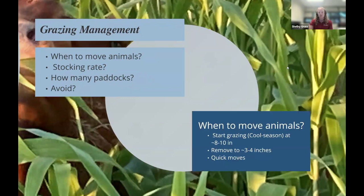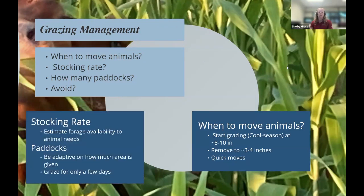And so when we should be moving our animals, a lot of times in our cool season cover crops, we're thinking about starting grazing at about 8 to 10 inches and moving them by the time they get down to 3 to 4. They're quick moves, trying to keep animals from being on a certain area for long periods of time. Estimating that stocking rate, really trying to match the number of animals to the forage ability we have. Higher stocking rates can lead to that compaction problem. Paddocks, being adaptable on how much area is given, trying to keep these moves pretty short, trying to keep them moving around the pastures is beneficial.